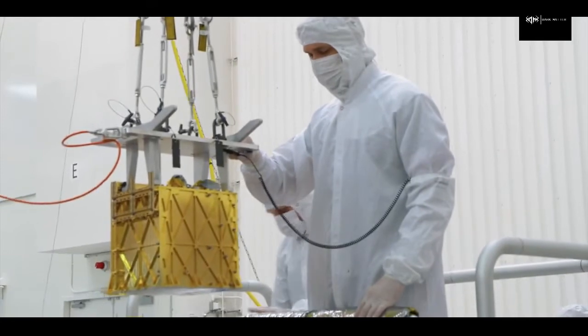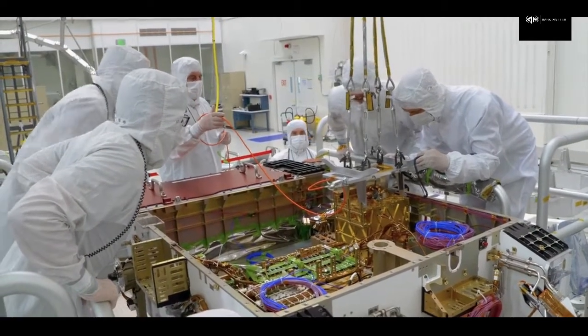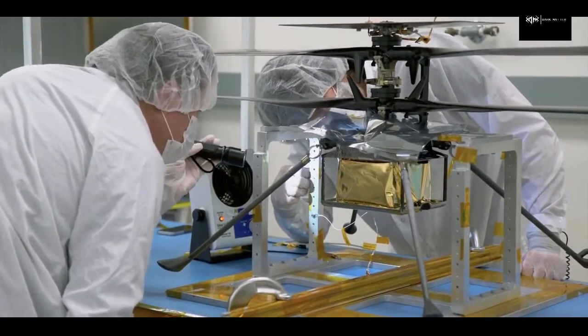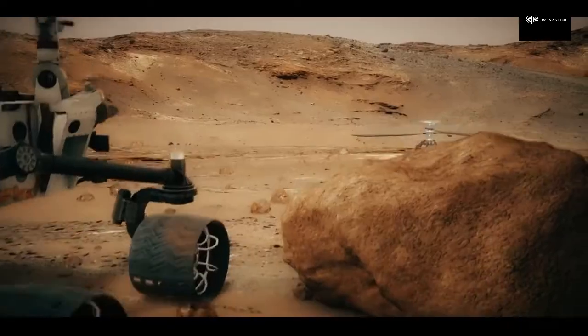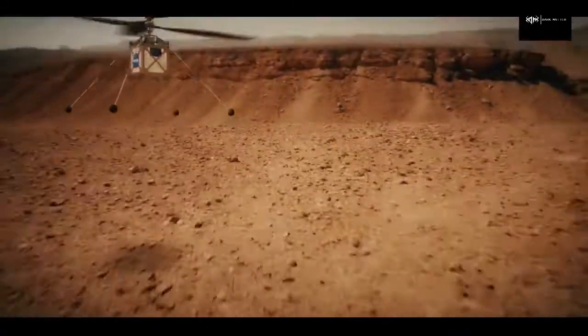A device called MOXIE will attempt to extract oxygen from the thin carbon dioxide atmosphere of Mars, paving the way for future human missions if it works. There will also be an experimental helicopter, the first attempt to fly a rotor-driven aircraft on another planet. This team could be the Wright brothers of Mars. Flying a helicopter on Mars is a game changer, introducing the entire aerial dimension to exploring a planet. I mean, how often do you get a chance in a lifetime to go for a first of a kind?